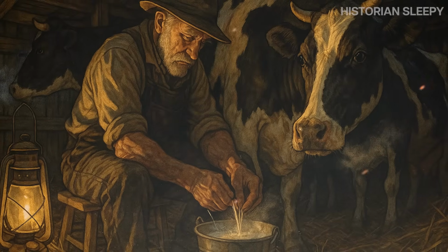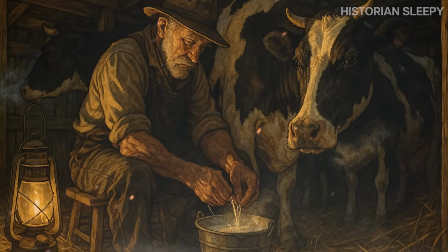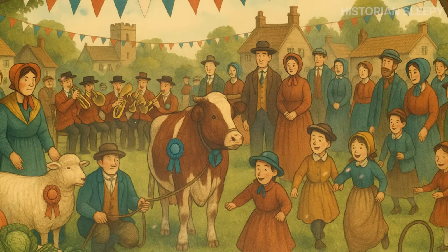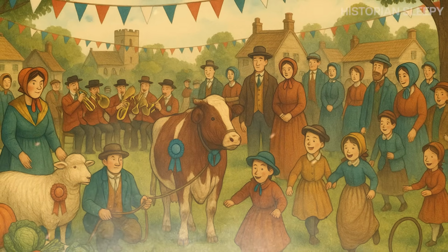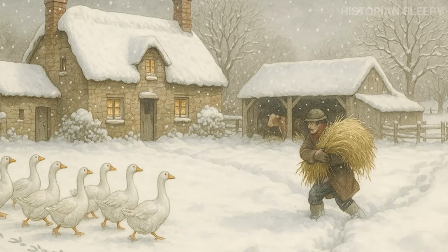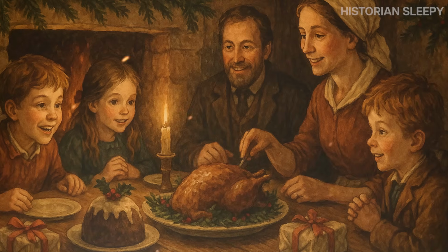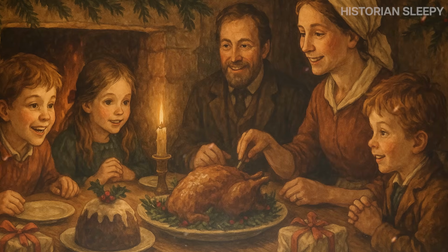seedbed for wheat. There's an art to ploughing that took you years to master, maintaining the correct depth, creating straight furrows, turning at the field's end without disrupting the pattern. It's physical work that requires constant adjustment of the plough and communication with the horses. Your hands grow calloused from gripping the handles, and your shoulders ache from the consistent pressure. But there's peace in this labour too.